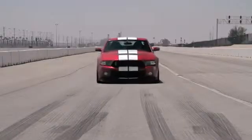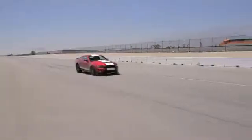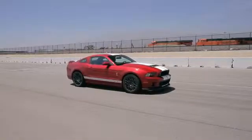Now for our 60 to 0 braking test. Our best stop from 60 took 101 feet, but following stops took longer and produced a lot of brake odor. Let's begin the figure 8 test in the Shelby GT500, shall we?